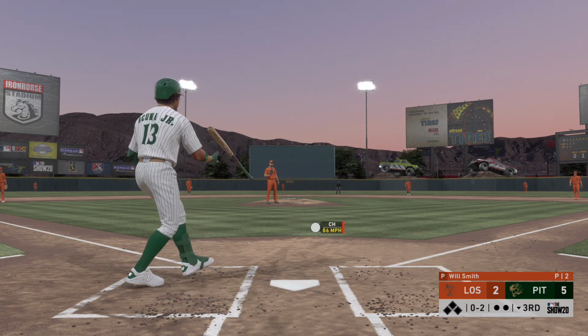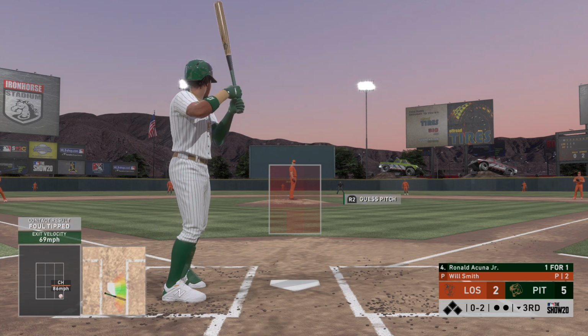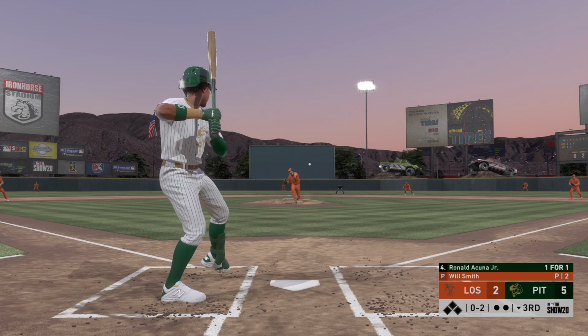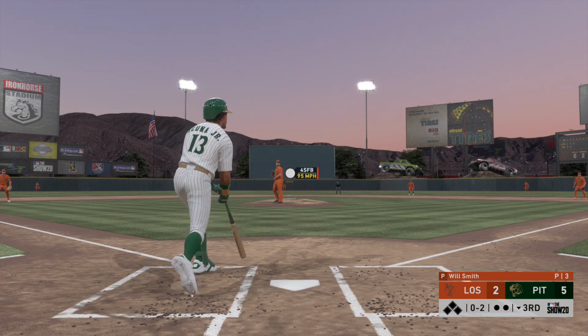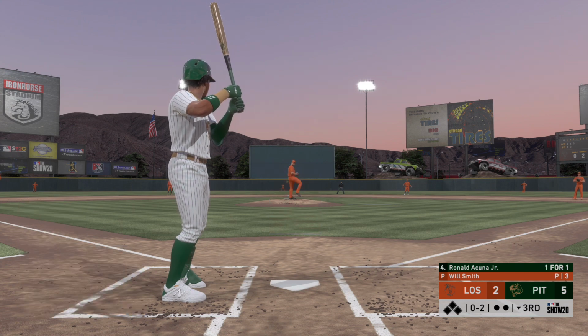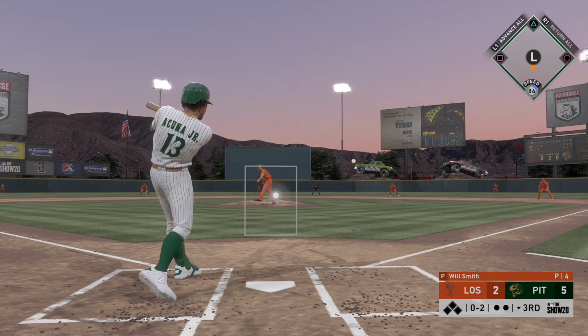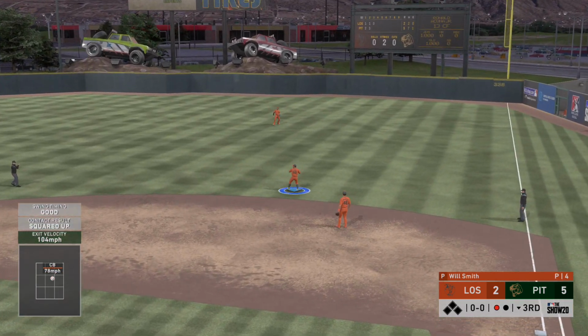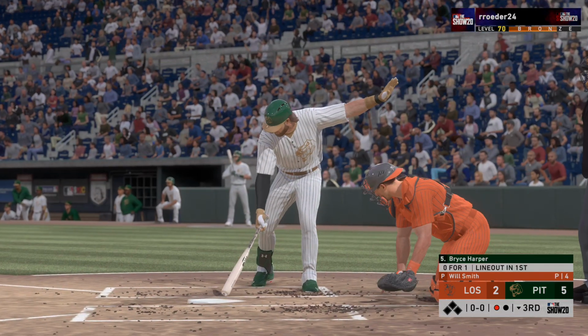Yikes, he kind of looked clueless on that swing right there, man. If I'm pitching, I'm going right back to that same pitch. And he fouls this one off. A shot to second base and handled for the first out.